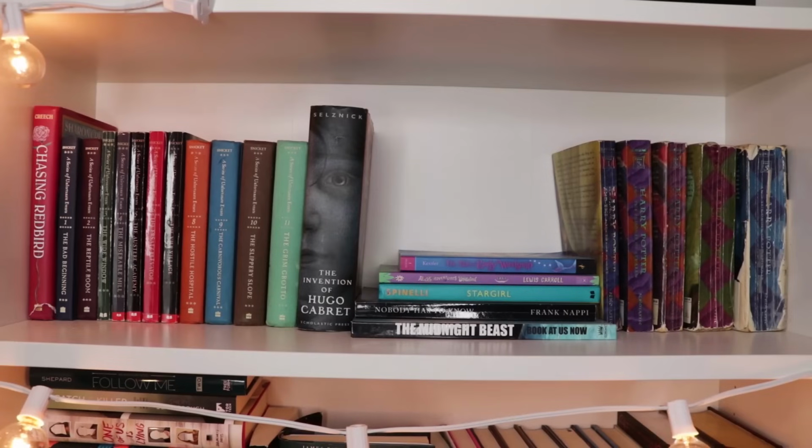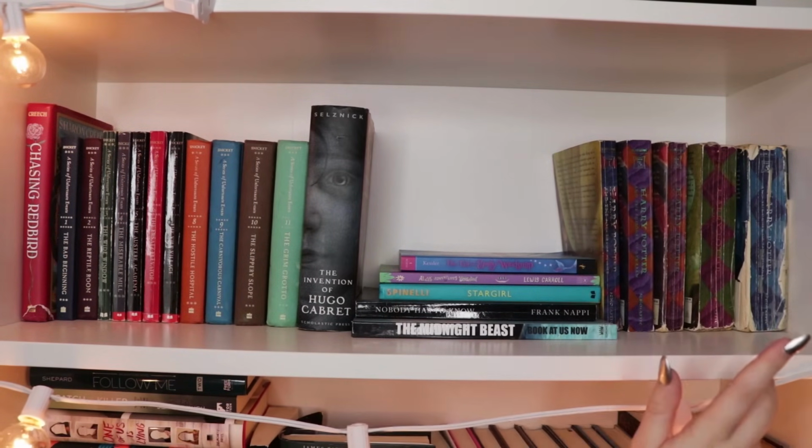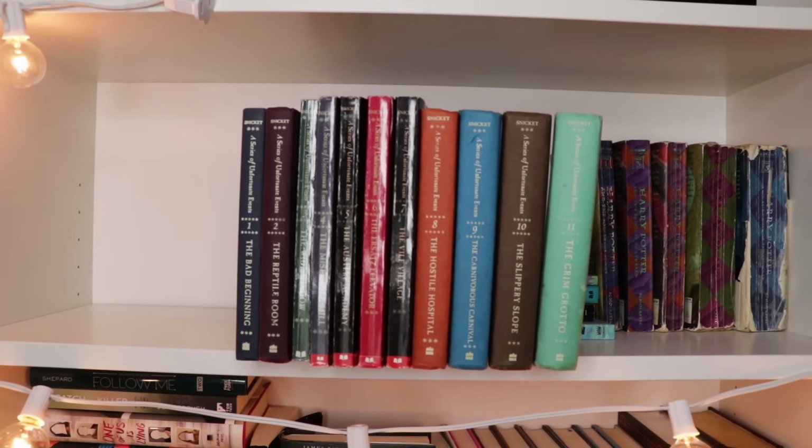So this is not my entire huge collection I had as a child, but these are the ones that were the most important to me. Also, yes, the lights don't go the entire length of this shelf, but who cares? Chasing Redbird by Sharon Creech. Then I have books 1 through 11 of A Series of Unfortunate Events by Lemony Snicket.